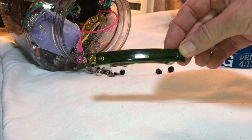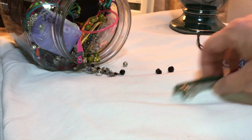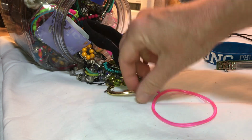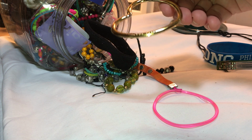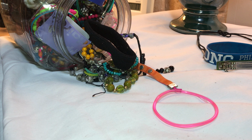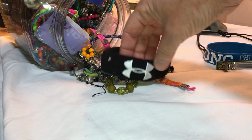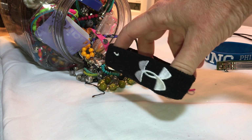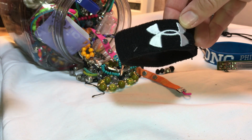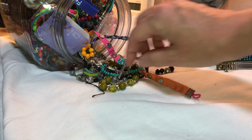That's a pretty green barrette. Plastic, no name. I know what this says. It's just plastic. Made in China. Neon pink. It looks like a sweatband. I'm not sure what brand that is. If anybody knows, I really would appreciate that information.